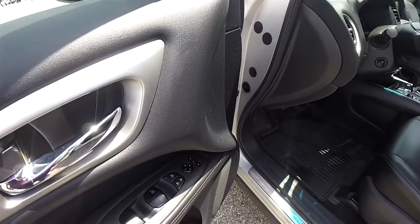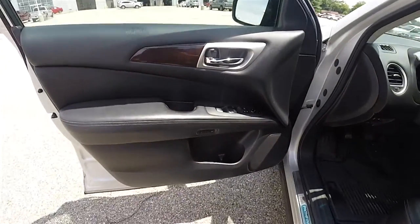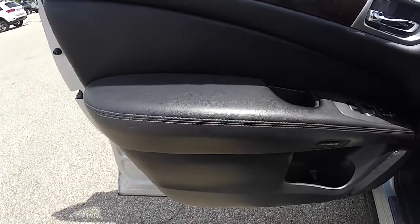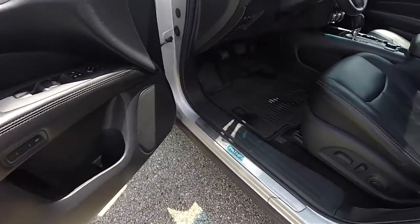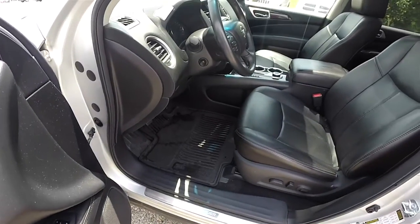And inside, we have power heated mirrors, power windows, and power door locks. This vehicle is also equipped with 2-driver memory. Steel gray accent stitching, satin silver interior accents with wood grain trim. Also have illuminated skid plates, all weather slush mats.